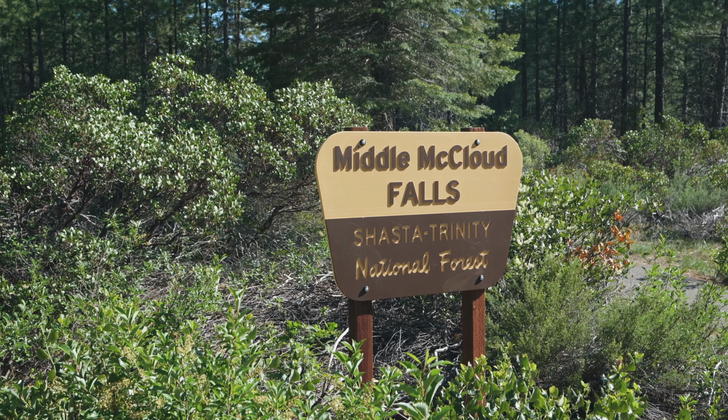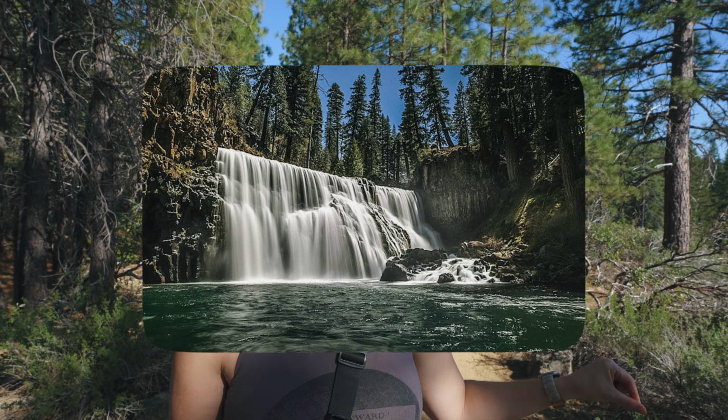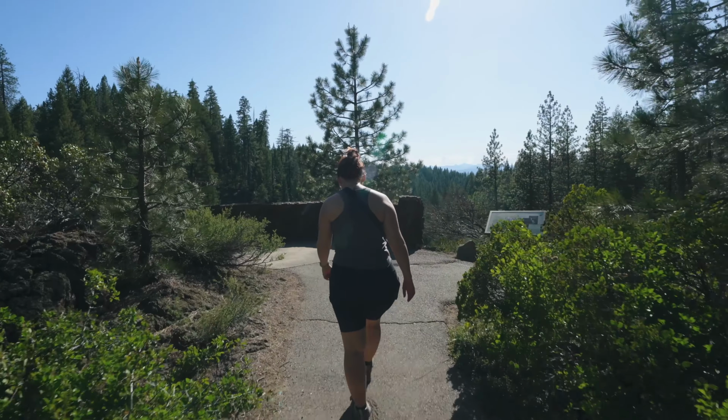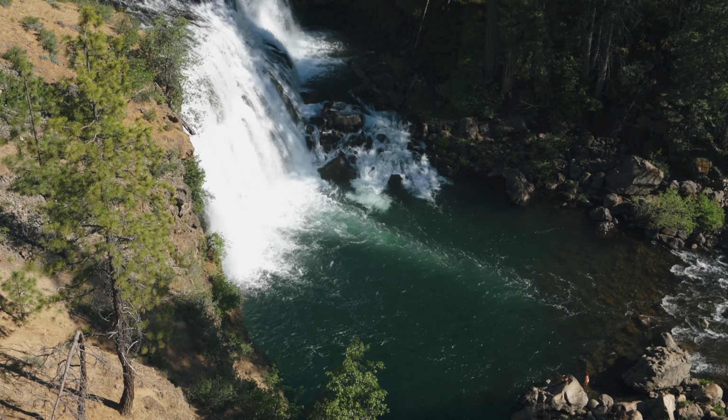This is waterfall number 4 for the day. We are counting all 3 McCloud Falls as 3 separate ones because you know what? They are 3 separate ones. Don't argue with me. This is supposed to be the most impressive McCloud Falls out of the 3. It looks really cool on the internet. So let's go. The first viewpoint we've come to is not that impressive, but it looks like there's another viewpoint and then you can actually go down to the base of the fall. Looks like people are swimming down there.